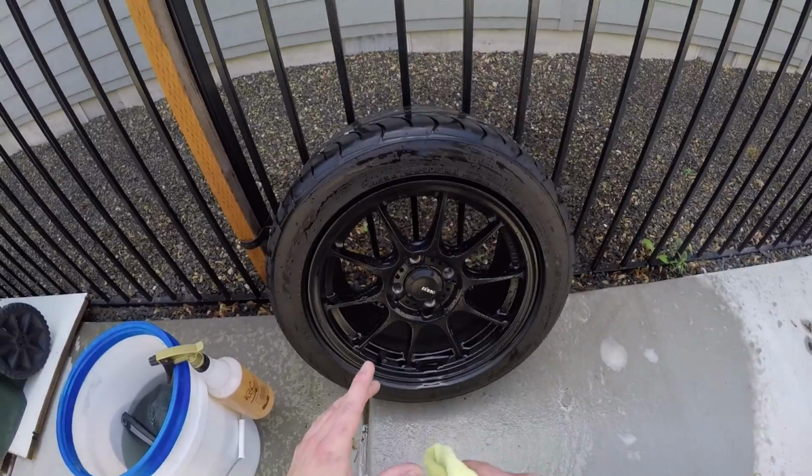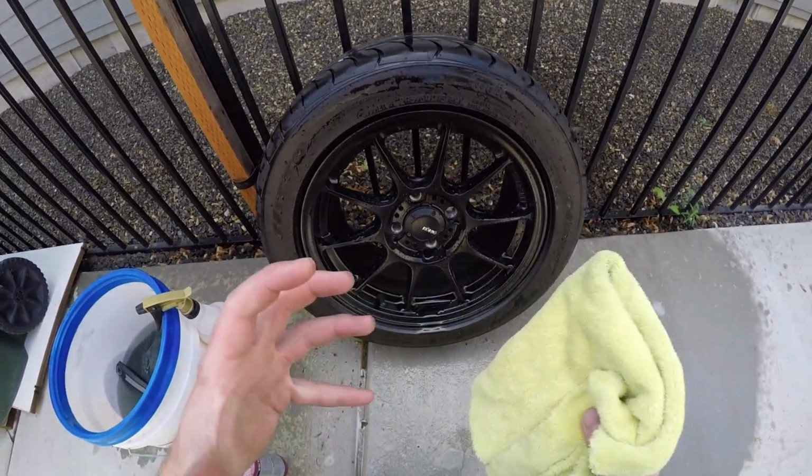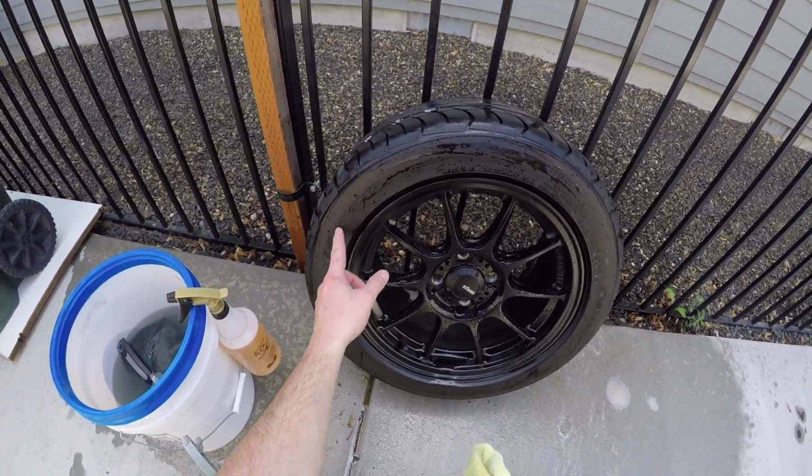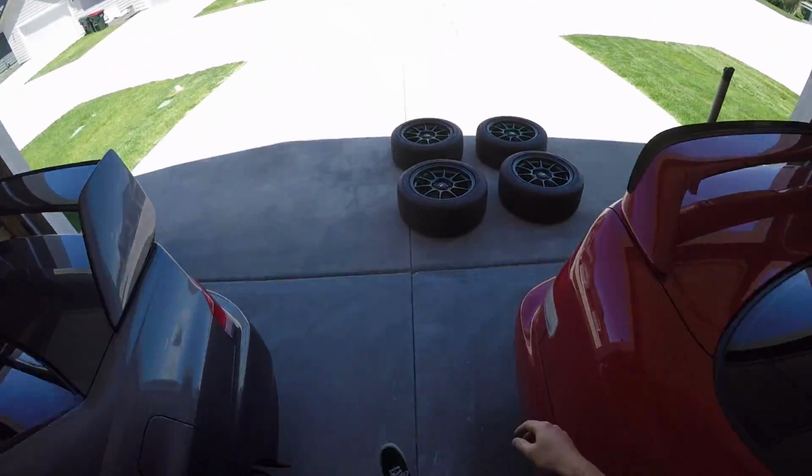So now I'm going to dry everything with a towel, blow out any excess water with compressed air, and then I'm going to let it bake out in the sun to let it air dry. And then from there, I'll be able to prep the tire and apply the tire sticker. Holy crap guys, it's gonna be a hot one this weekend.